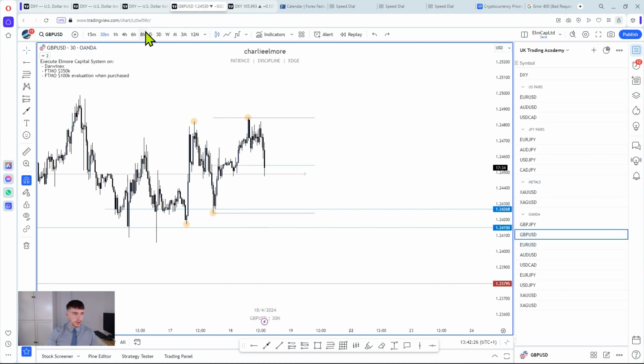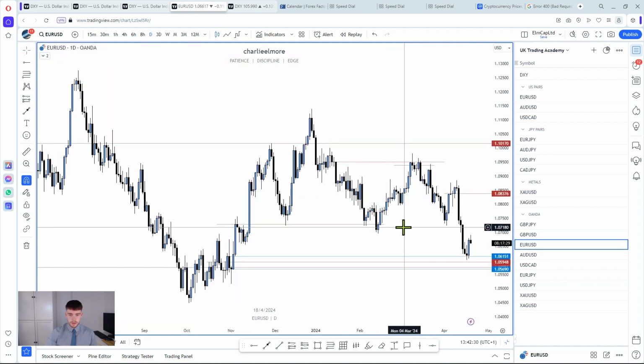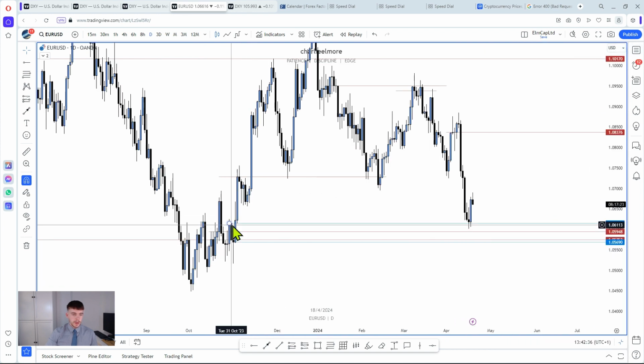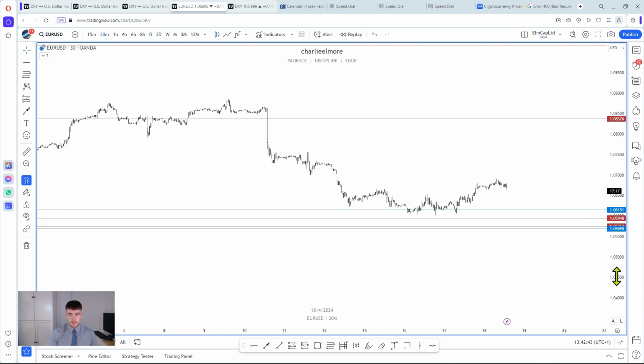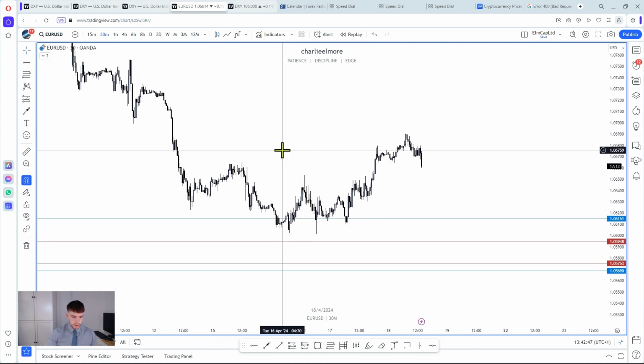Let's go to Euro Dollar. First of all, let's go to the daily, zoom out. Euro Dollar. Okay, very similar price action to GU. We came into a daily base, moved away from it. Let's go to the lower time frames to try and determine some structure points.